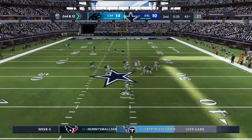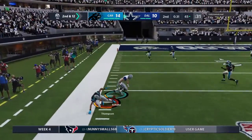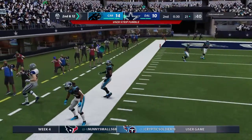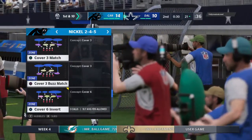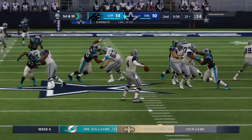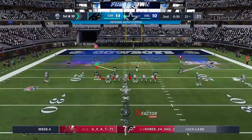Prescott off play action. He finds his target. It's Schultz. And now look at this. Big gain, but a fumble. But fortunately, he's able to recover his own fumble, or that could have been trouble. So it goes as a fumble, but the key thing, not a fumble loss.